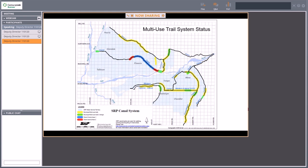It's being done in two phases. This middle section is roughly phase one, and the other two roughly phase two. Both phases are under construction now. The whole thing should be completed by next spring, hopefully. And again, that's 12 miles of multi-use trail through central Phoenix. After that, they will continue to work west until they connect up with the city of Glendale.